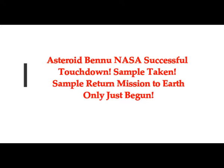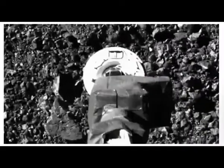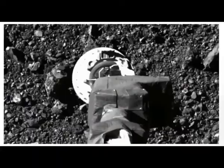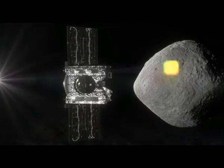Asteroid Bennu: NASA's successful touchdown. The sample has been taken, but the sample return to Earth has just begun its mission. Relief showed clearly on the faces of the team of NASA scientists and engineers as they were told touchdown is complete. Then applause a few seconds later for back-away burn complete. The most hazardous part of the mission is over, seemingly successful, although we have to wait a few days to hear the scale of the success.